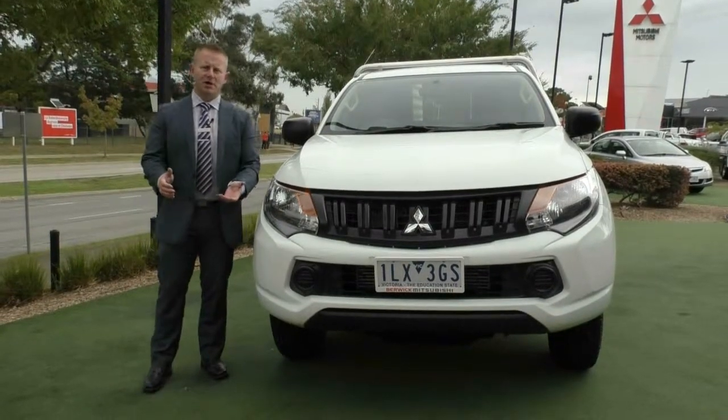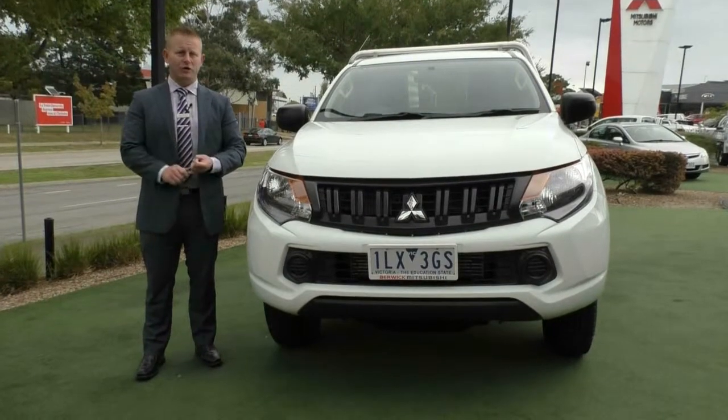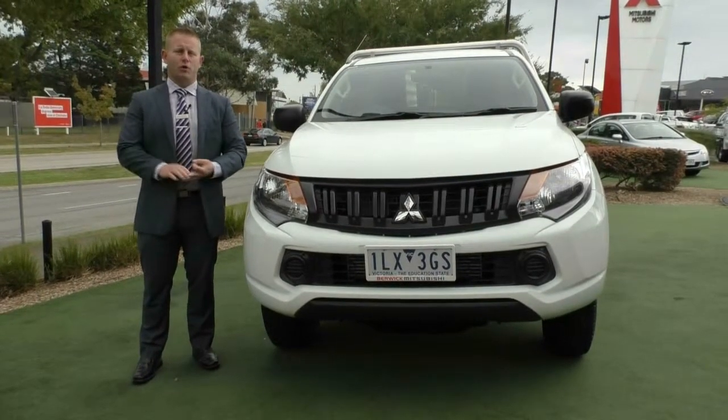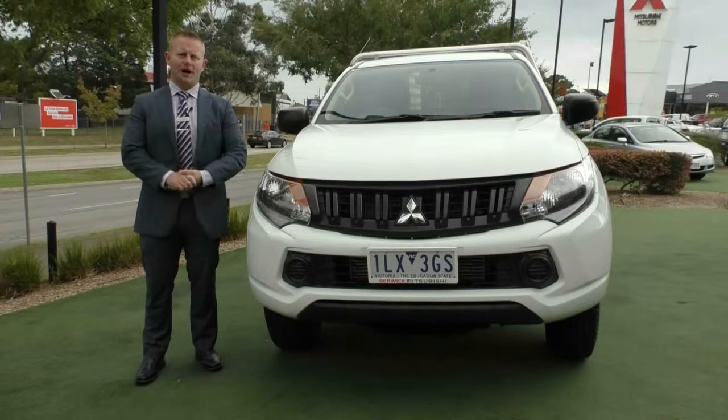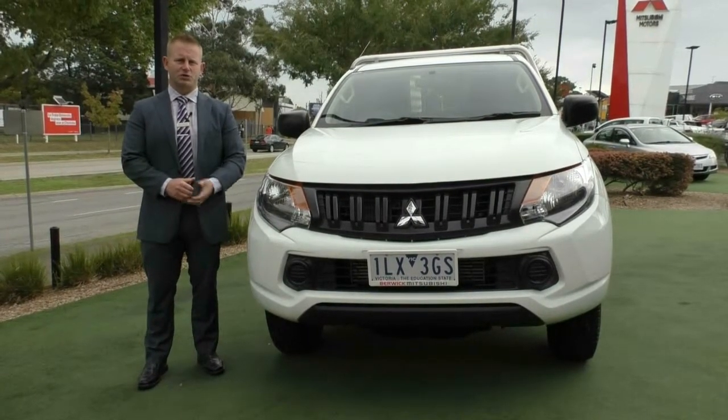I am the used car manager, have been here for nearly 11 years, and Berwick Mitsubishi is a family owned and run franchise. We pride ourselves on our reputation with 4.8 stars out of 5 on Google, on over 800 reviews from customers Australia wide.